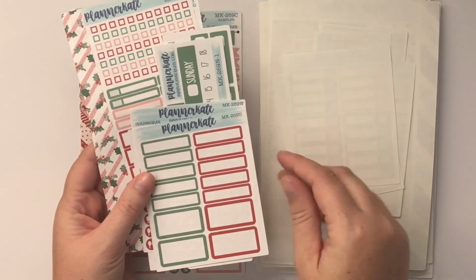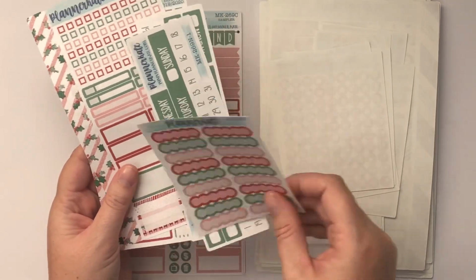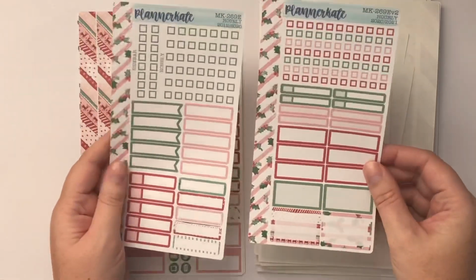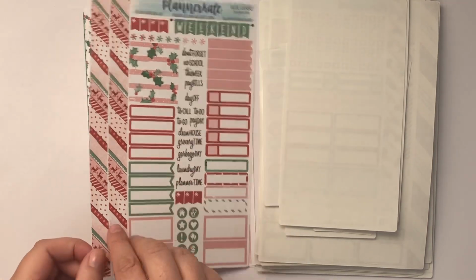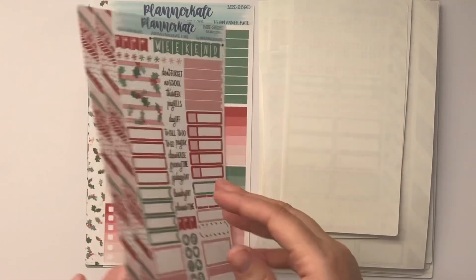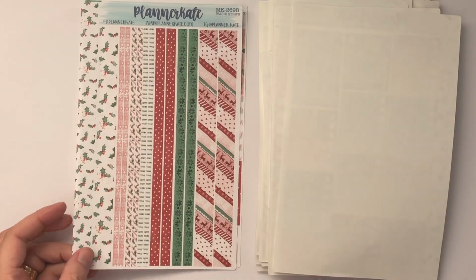So hopefully as I'm flipping through this, you get an idea of which add-ons you would like to use in your planner. You definitely don't need all of them unless you use a bunch of stickers, which is totally fine. It's personal preference. Or some people just plan with just the sampler sheet, but I like that Kate offers the full sheets and the add-ons because then you can really get just what you need for your planning needs.